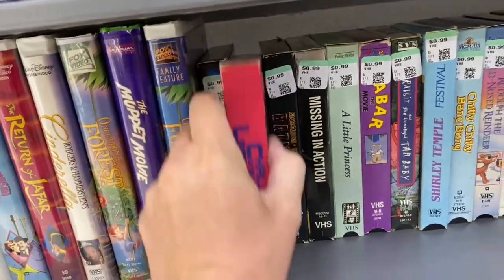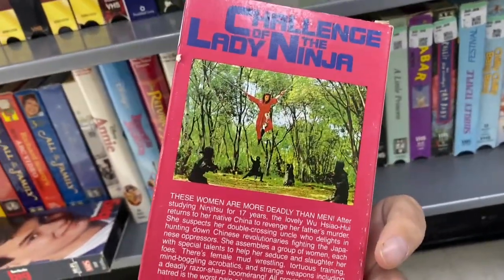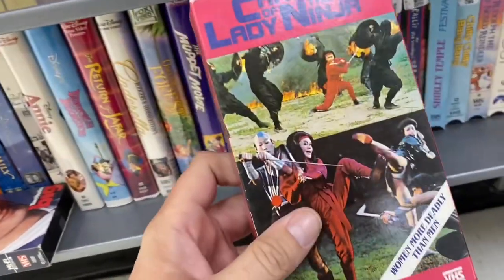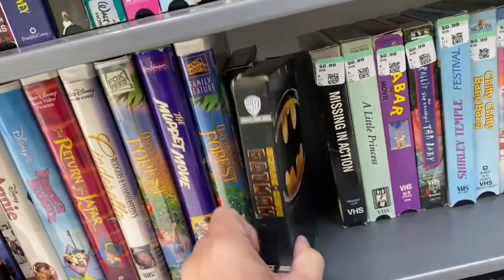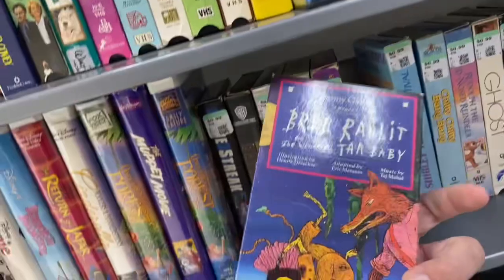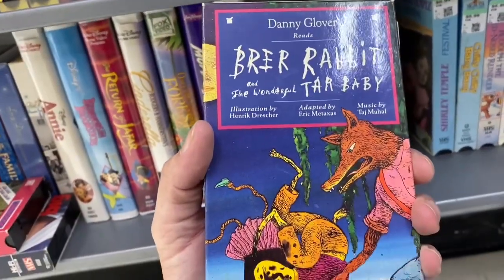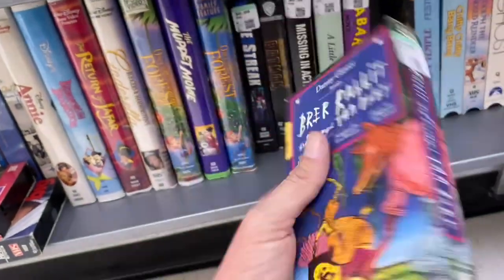Oh no, this looks fun. Challenge of the Lady Ninja. Oh yeah, definitely getting that. I got Batman, but I got that already. That I'm certain of. Rare rabbit and a wonderful tar baby. Interesting. That's not the Disney version.